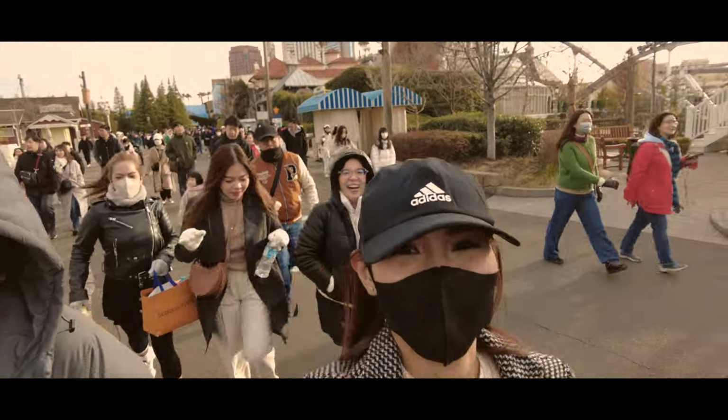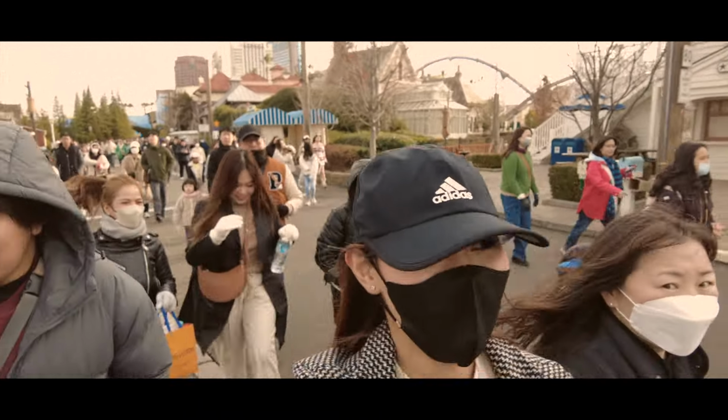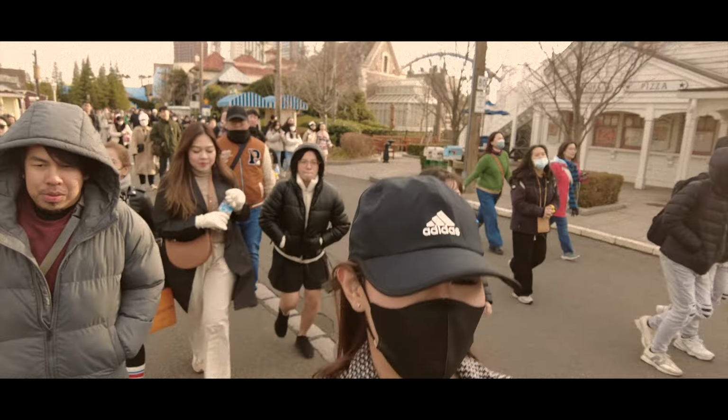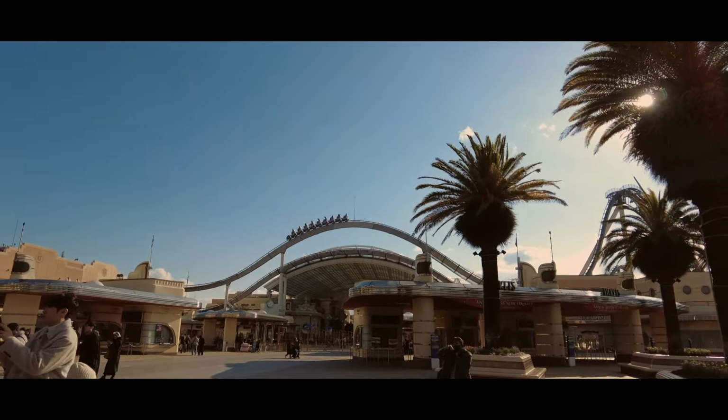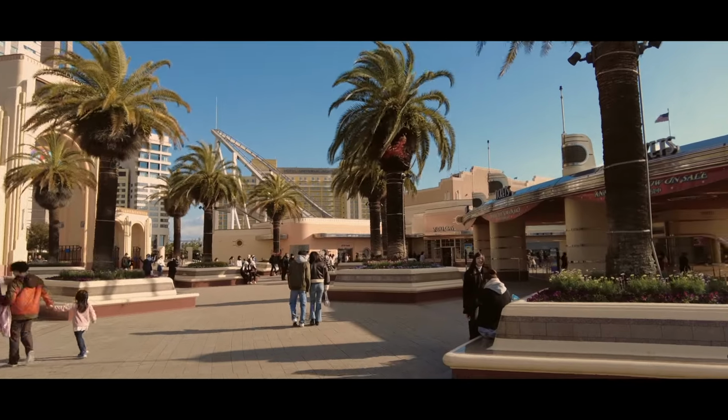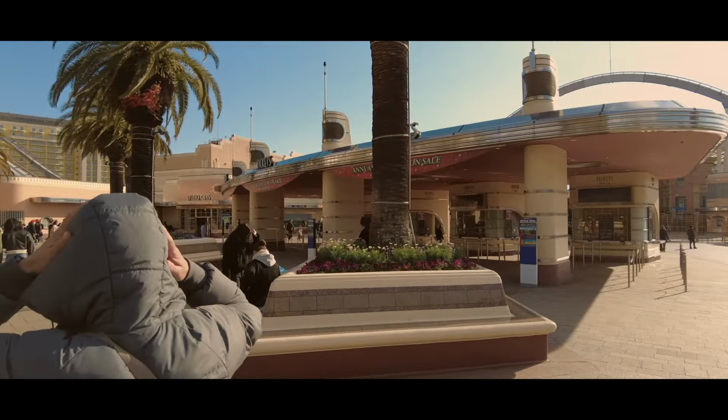We are super excited, and we have an hour before the park opens. Honestly, there wasn't as many people as we expected there to be. So I guess January is a good month to go. But it's so freezing and windy, so you gotta layer up.